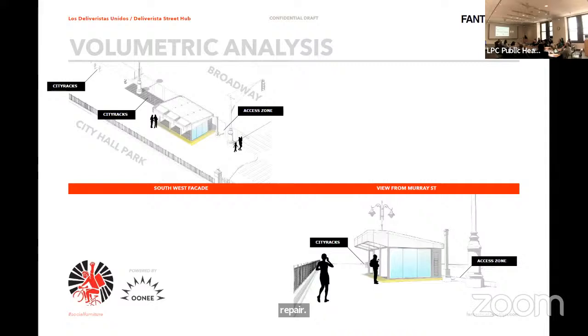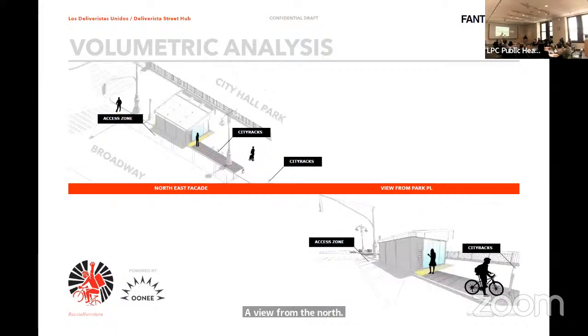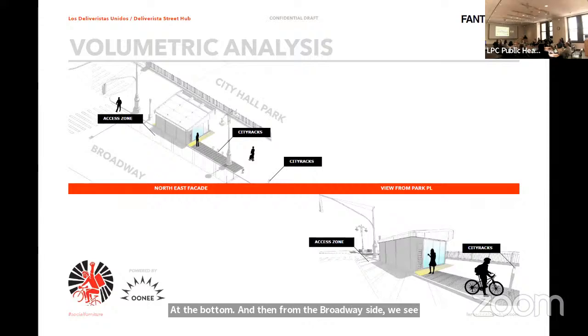A volumetric analysis in 3D shows the structure from the City Hall Park side with the additional furnishings on the sidewalk. A view from the north at the bottom. And then from the Broadway side, we see the back of the mobility hub, as well as the southeast corner.